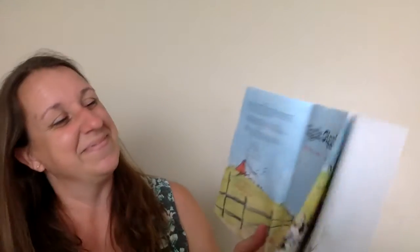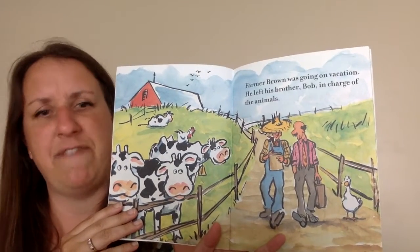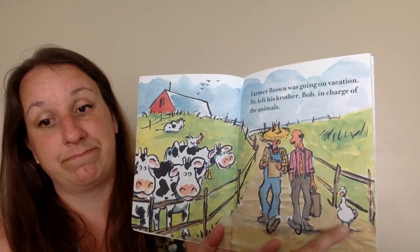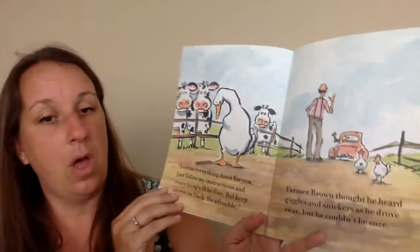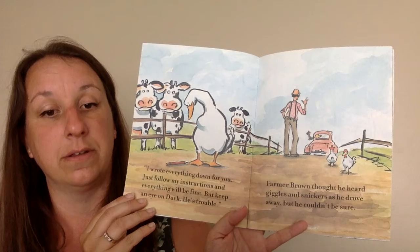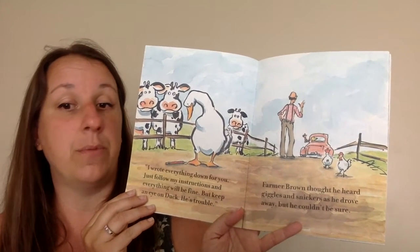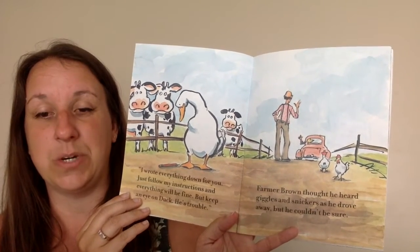Here we go. Farmer Brown was going on vacation, so he left his brother Bob in charge of the animals. Who's listening? The smart one. I wrote everything down for you. Just follow my instructions and everything will be fine, said Farmer. But keep an eye on Duck. He's trouble. Farmer Brown thought he heard giggles and snickers as he drove away, but he couldn't be sure.